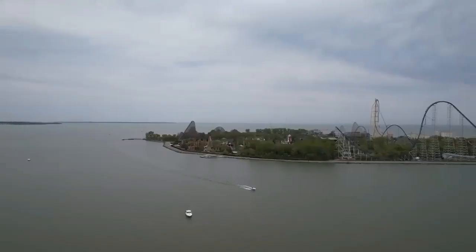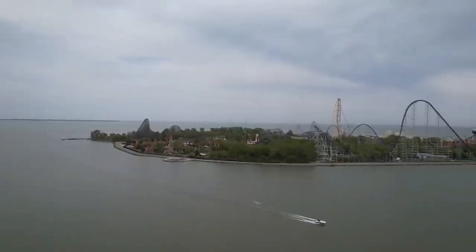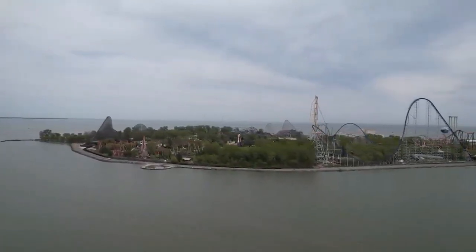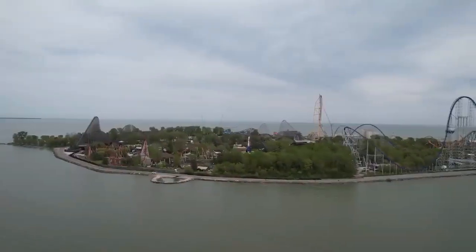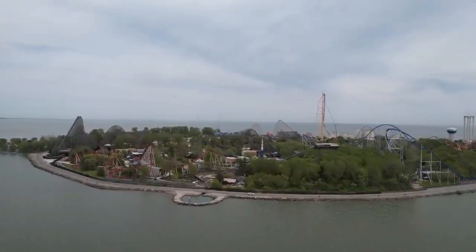It's been mostly a mystery about what will happen to this coaster. But recently, a lot of construction has taken place for what will be the reimagined Top Thrill Dragster. So in this video, we're going to be looking at what exactly is going on in this area, and look at some possibilities of what this could mean for Top Thrill Dragster's future.